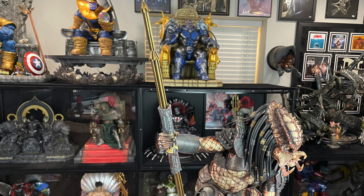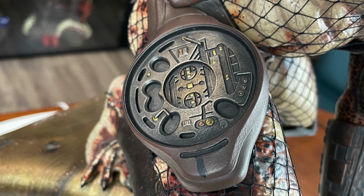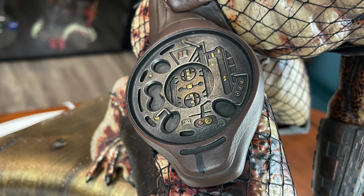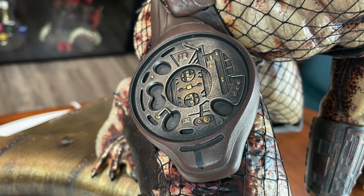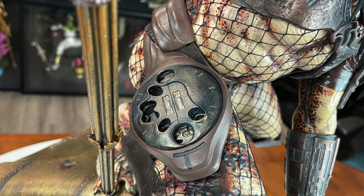Now if you have his staff out, he has two options to actually hold his disc. Here's a placeholder for it, or a pouch, or whatever you want to call it, that he secures it in. Here's what it looks like when it's empty. And then here's what it looks like when you actually put a disc in it.